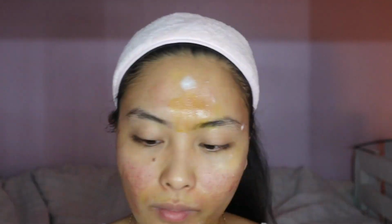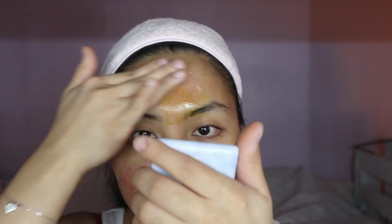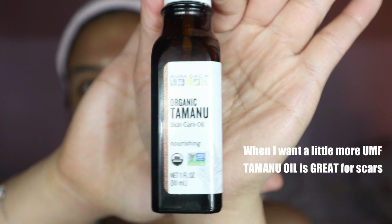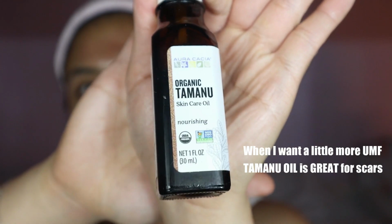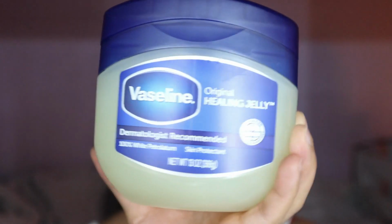I just know and realize that whenever I use the sea buckthorn oil on my face, every time after I microneedle, it just really helps heal my face even faster. And I rarely use tamanu oil, but this one really helps with the scarring as well. And of course, do not forget your Vaseline. I apply that everywhere on my eyebrows and my lashes because it helps them grow.